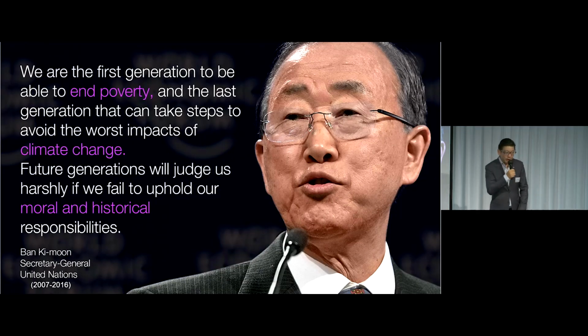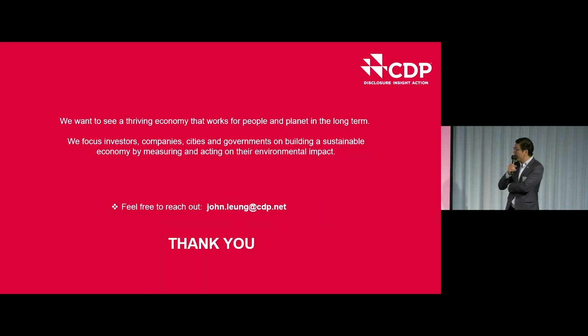I'm going to let you read it. Ban Ki-moon said this quite a while ago, and it is just so true. We're all on a shared mission here, and we're not really in any competition with anyone. Some of you might be because you're for profit, but I like to think it's for profit, people and planet now, and we can all get on and create a positive environment for competition. So without further ado, thank you very much.